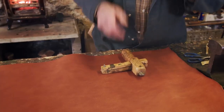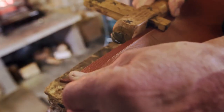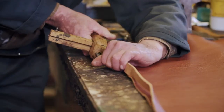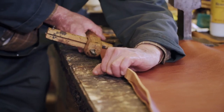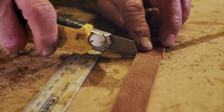This is a strap cutter, which allows me literally just to rip straps out the hide. And you set the graduations here, and then you run the leather up against the shoulder and you will cut out a uniform strap straight out the hide. There you go.